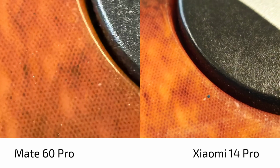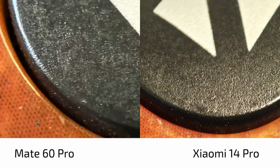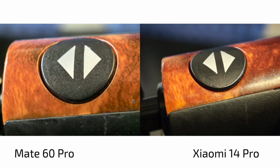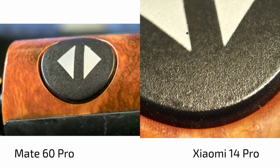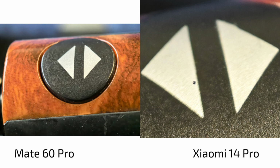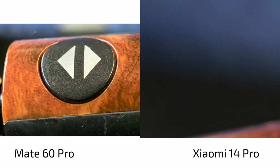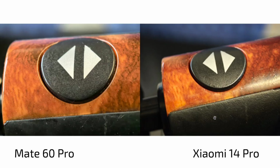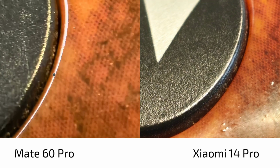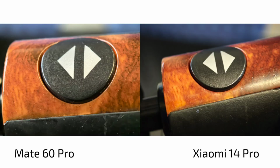And if you pixel peep here, I would even argue maybe a tiny bit sharper on the Xiaomi 14 Pro, but it's further away as well. Maybe with the Mate 60 Pro I would go a bit further away, it would also be sharper then, because here it's getting busy as well. Background blur is nice with both here. I would call it a draw when it comes to the macro capabilities with their telezoom lenses.